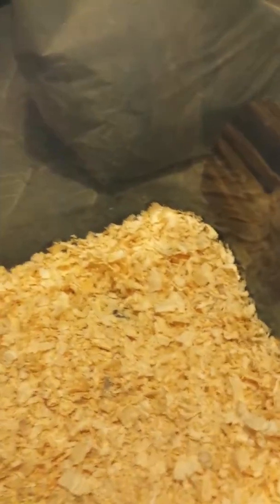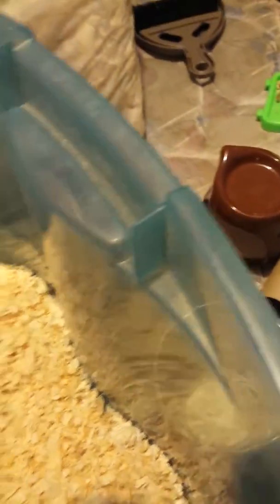Lately, I've been giving her more because my room's been getting cold. I give my animals more bedding in the winter than in the summer because it gets kind of hot in my room in the summer. And he's not a burrower. The only time he burrows is when he gets in his little cup, and it's because he builds that thing up really tall with bedding.